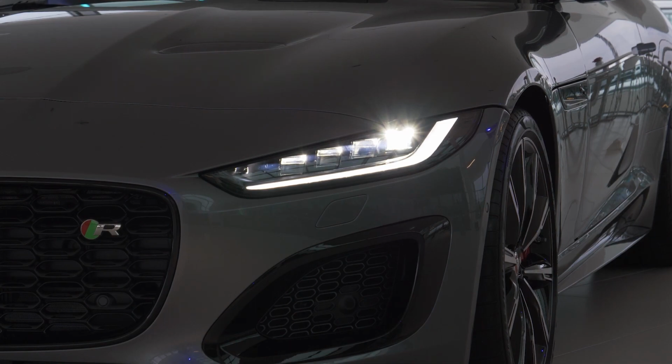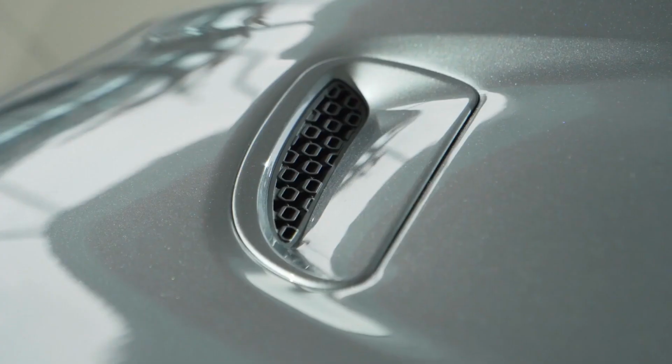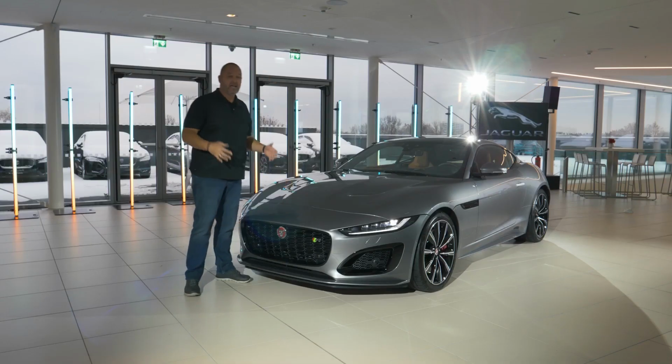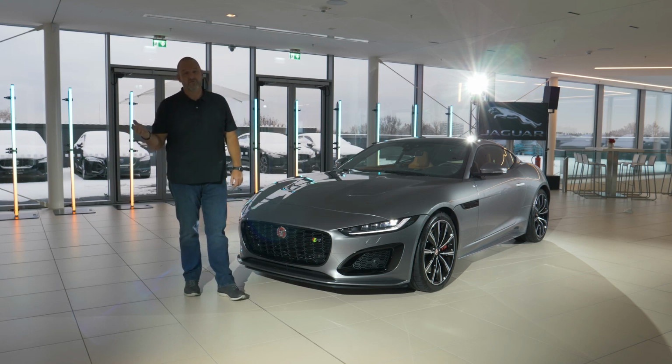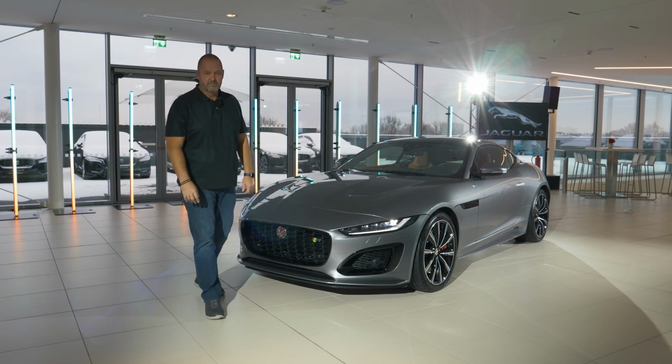And on top of this, very, very important for me is look at the new hood, because you do find these air outtakes here at a completely different position and a different shape. They were here, now they're down here. This is an optimization on one side for the aerodynamic, on the other side to give the big engines more fresh air.